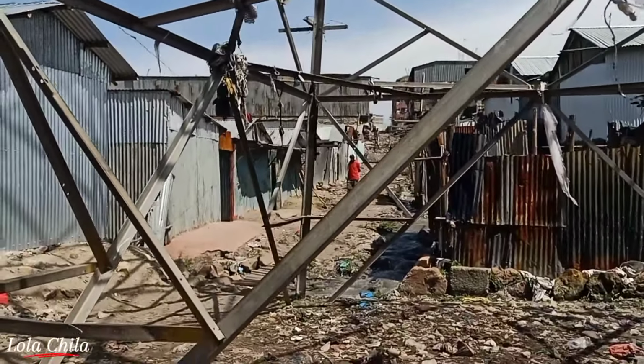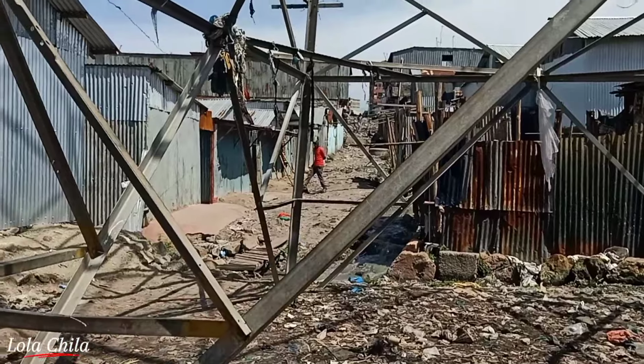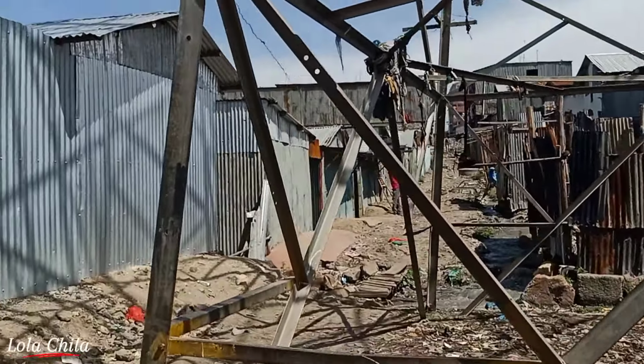Look at that side. That is literally raw sewage coming down.